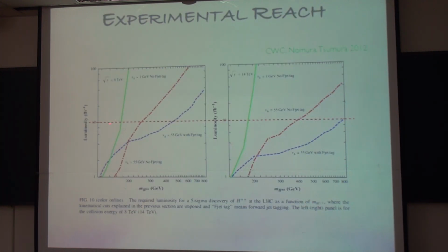And likewise, we study the experimental reach. Again, take 10 inverse femtobarns as an example. Using different ways of cutting the kinematics in the final state, for the 8 TeV machine you can reach up to 200, like 250 GeV. Or even, if you include the forward jet tagging, then you can reach something like 400-something GeV, and that's for 14 TeV.